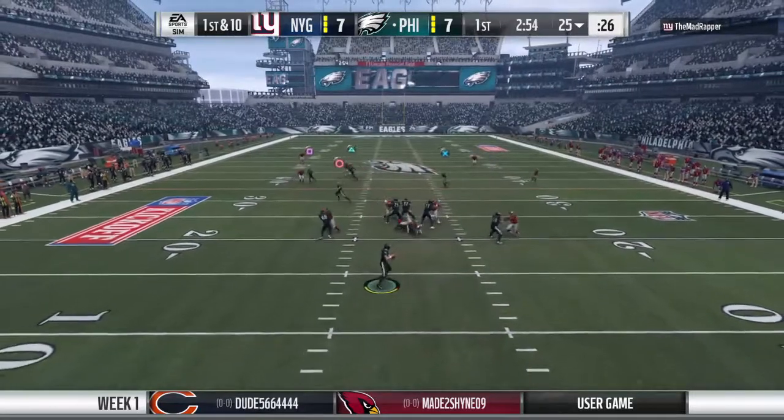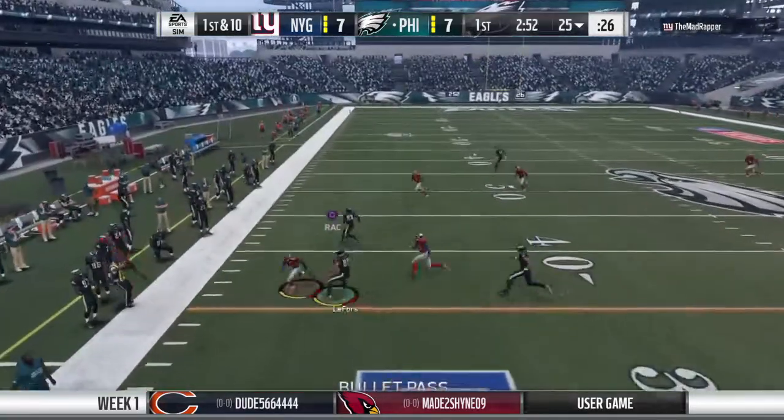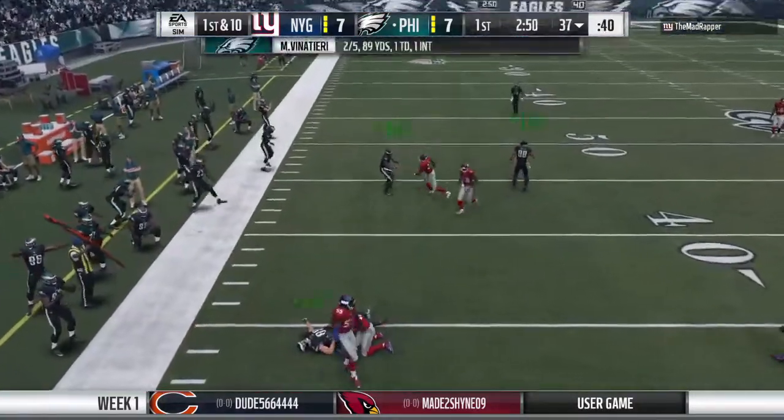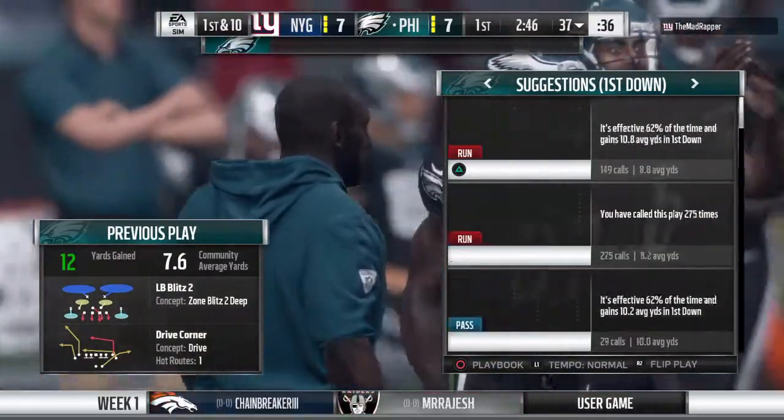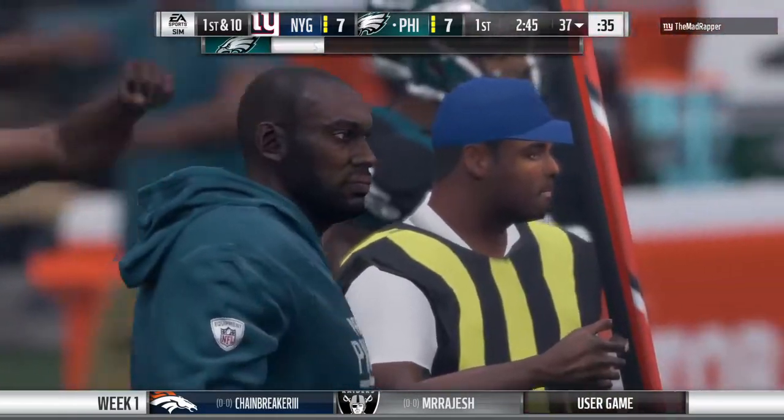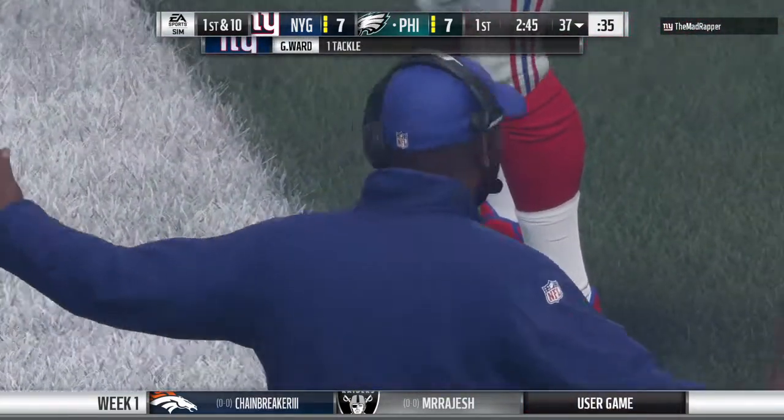They'll try and start this drive in the air. Looking left side, he's got it, complete. And they're able to get this one across the 35. They pick up 12 on the play there, and they move the chains.